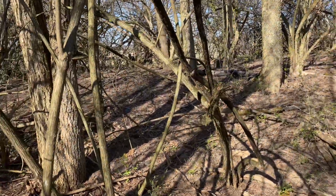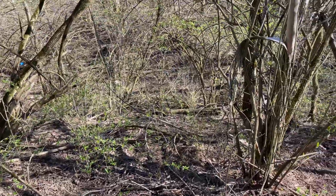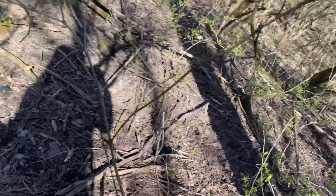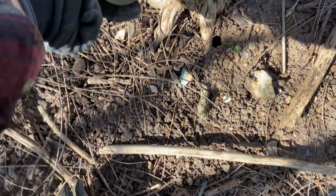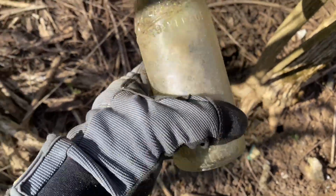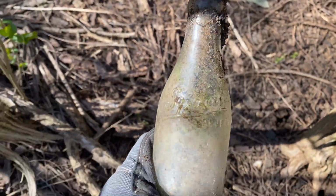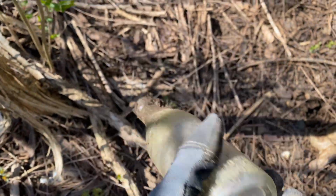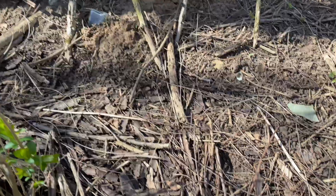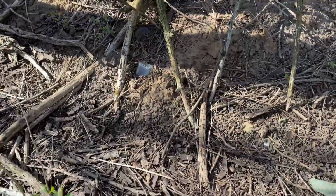All right, I came up the ridge. Down there is the main dump. Came up the ridge and was exploring, and this bottle was sticking out, and I could see an S on the bottom, and it says Sprawls Beverage. I'm going to take that back with me. I like it. There's a bottle. Let's see what that looks like.